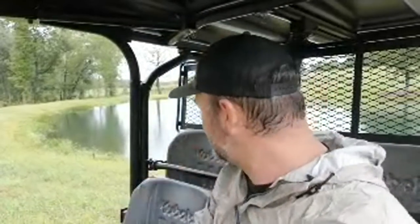So, big pond looks cool. Really high compared to normal. It's a little bit high compared to normal. It's probably up about 1.5 feet, something like that.